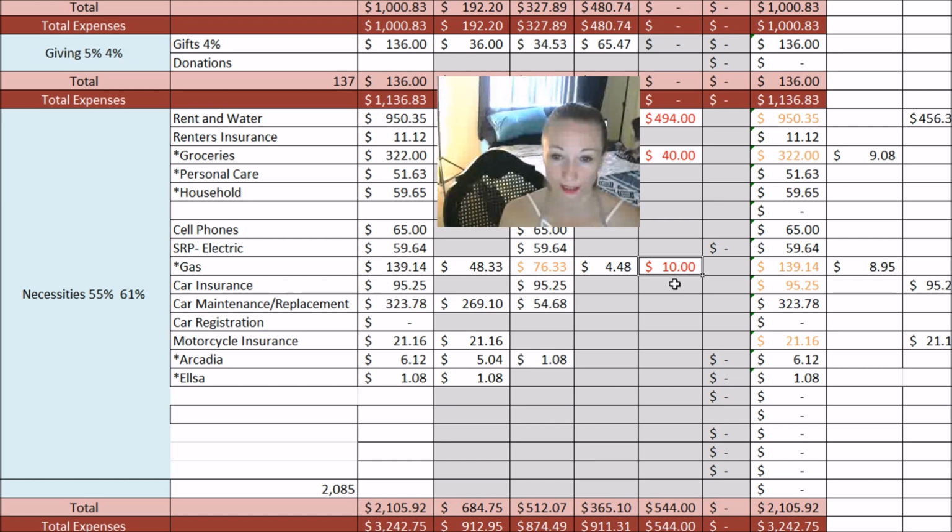So I'm going to subtract out, we still have $8.95 from the previous paycheck. So that means we actually need $35.05. So I'm going to change this. Okay.